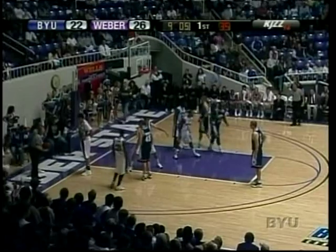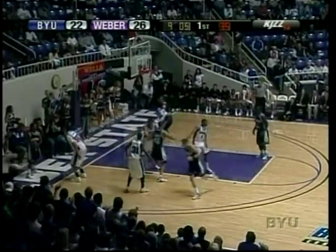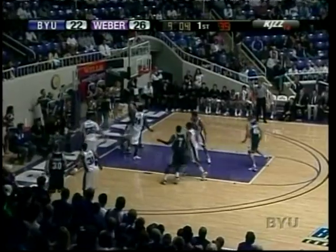And you know, we talk about perimeter defense and you say, well, why? They're going inside in the paint, but it all starts on the perimeter, doesn't it, Andy? Where you cannot allow either dribble penetration or a good open look at a passing lane that allows that ball to get inside.